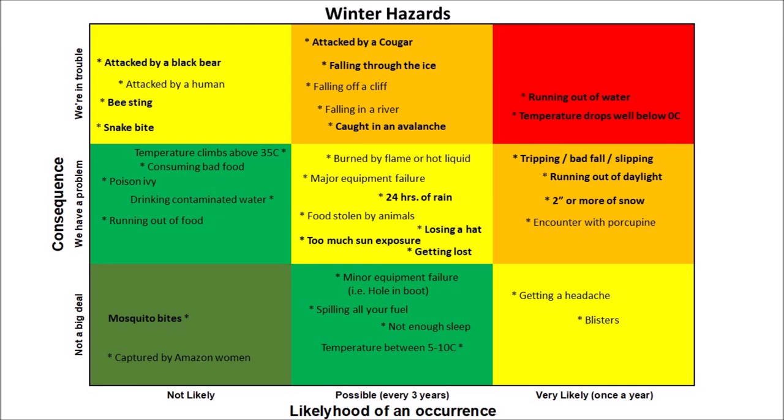And I can tell you right now that in the next part of this video, when I talk about my gear selection, in the back of my mind is this risk management for winter. And you can see that in the winter, I have to deal with risks that are different than those I encounter in the summer. So specifically, the odds of the temperature falling below zero are absolutely likely. So that affects the gear selection that I choose.